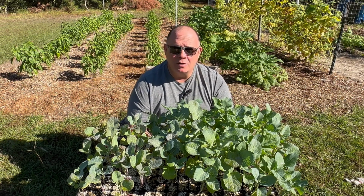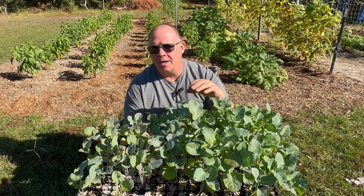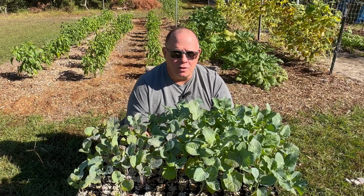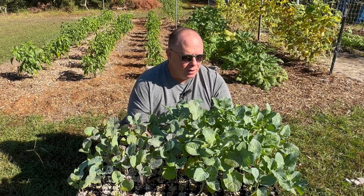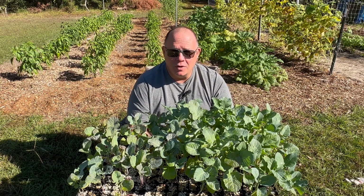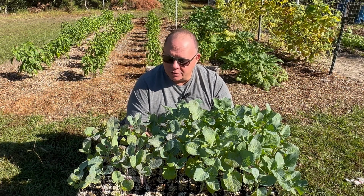And the reason they have to be in the ground for a while is they have to be established. They have to be hardy enough to withstand the cold and the freeze temperatures that we might get here in Zone 8B in the south, which is not much. I mean, we get a few days in the 20s sometimes, and every once in a while it goes below 20 for a day or two, or a couple hours even during the day until the sun comes up.